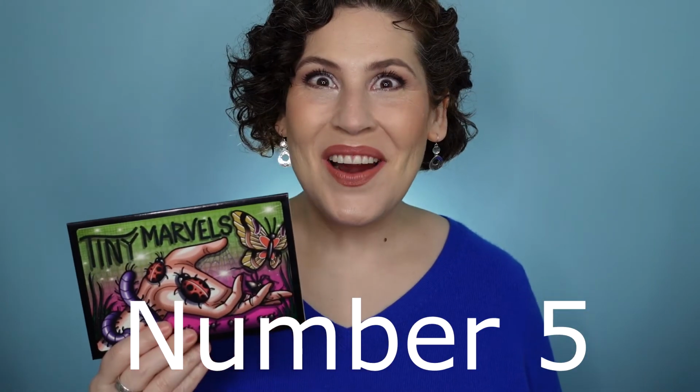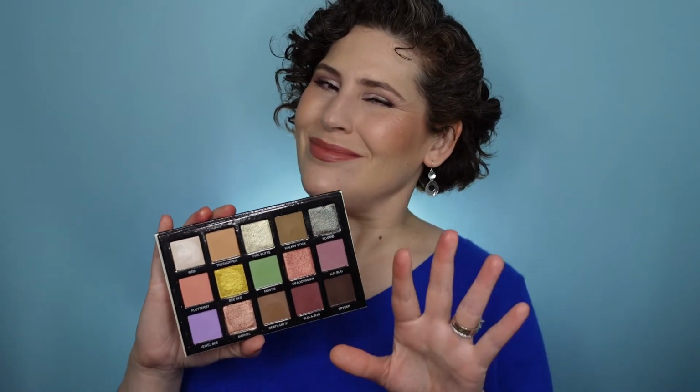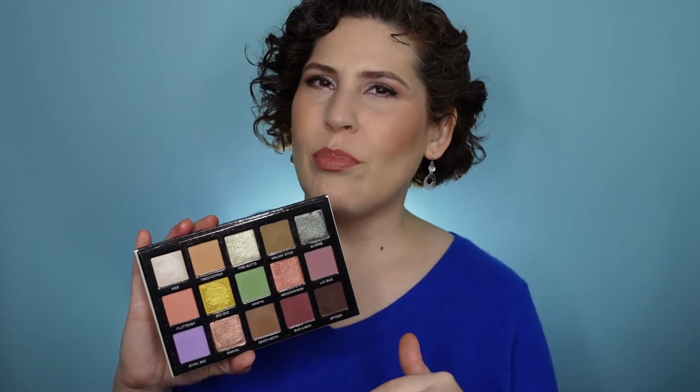Number 5, ooh, Sydney Grace and Mel Thompson. I love this palette. This Tiny Marvels palette is just beautiful. When I first saw promo photos of this, I was like, wow, because it had purples and greens and that bright yellowy gold.